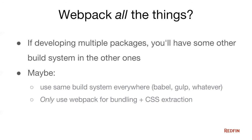So potentially everything uses gulp. Not that gulp's that exciting or whatever, but maybe you use Babel directly. You build all this in parallel, potentially with Lerna. And then the only thing that you do with Webpack is the bundling. Somebody's got to put it in a format that you can load in the browser and do code splitting and do style sheet extraction. But none of that stuff makes sense outside of that one package.